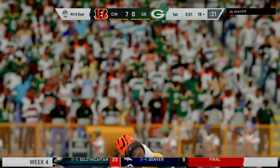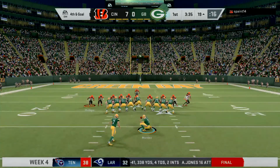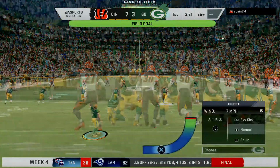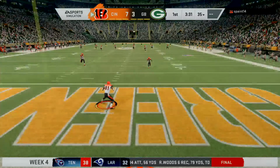Oh, my goodness, man. So here's Greg Zuerlein now as he'll try for the field goal, from 36 yards out. And Zuerlein's kick is good. On the board, but still trailing. It's 7-3. So, yes, it's only 3. Oh, my God, that's terrible. Giving up the touchdown to start the game.